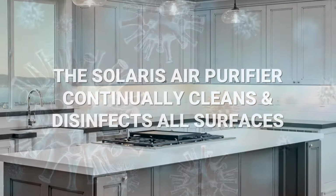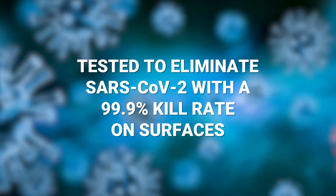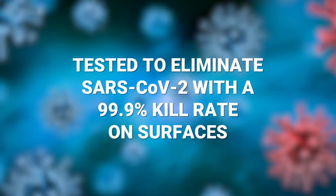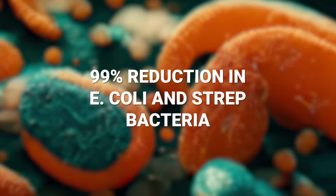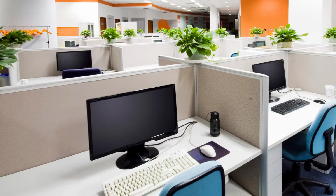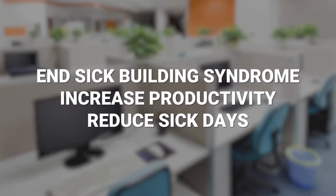The Solaris air purifier has now been tested on SARS-CoV-2, the virus that causes COVID-19, with a 99.9% kill rate on surfaces, 99% reduction in E. coli and strep bacteria, 85% reduction in odor. Install this air purifier in your building today to increase productivity and eliminate sick days.